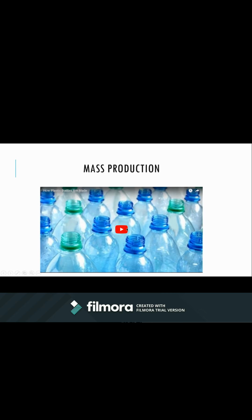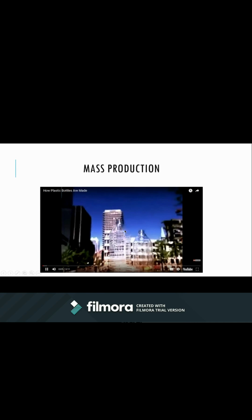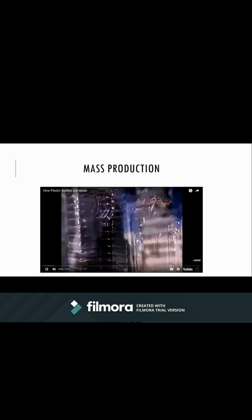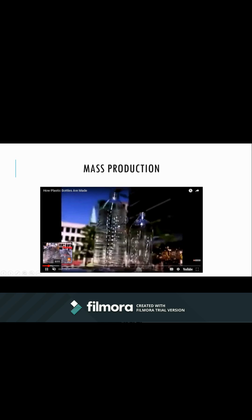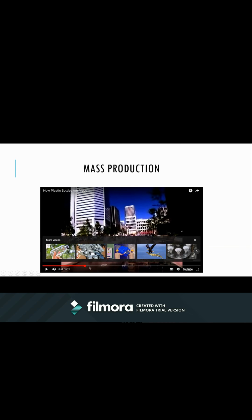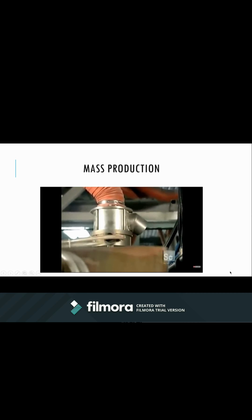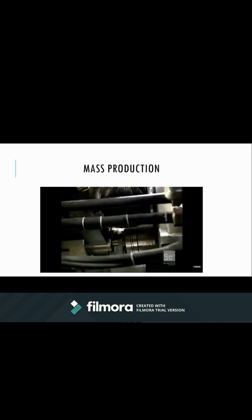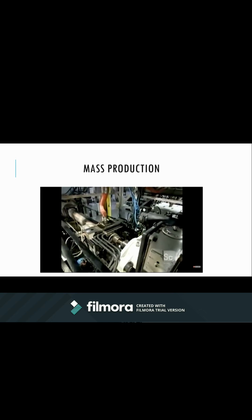Mass production. In mass production processing, it can also impose safety hazards because the machine is in close contact with, or close to, the workers. If equipment is improperly used or malfunctions due to poor maintenance, it can cause safety hazards.